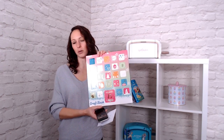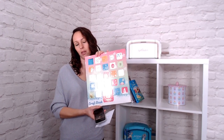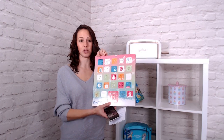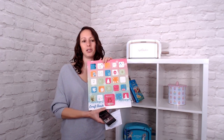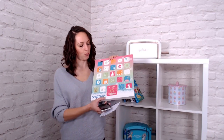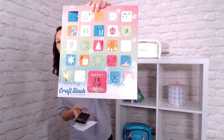We have a fantastic mix of dies, stamps, embossing powders. There's all sorts in here. The selection does change as well, so it may be worth you picking up a couple of these. I can't tell you what's behind each door. I've accidentally pressed one in there. Pauline, would you like to have a little look? I have put one on the desk beside you. It's another surprise for her. I might let you open one door. The best thing about this is there are actually 25 doors, and if I bring that a bit closer, the big pink one at the bottom is the 25th door.